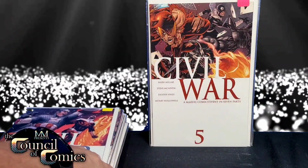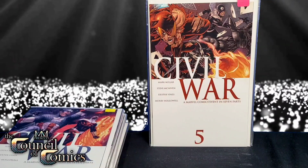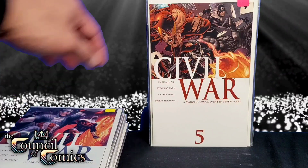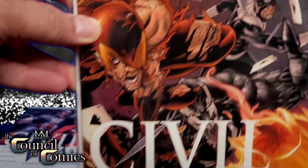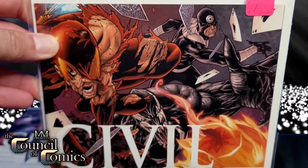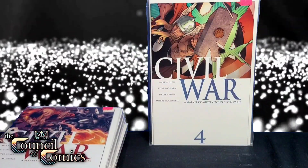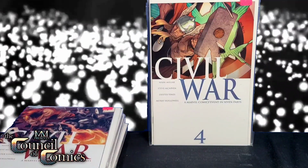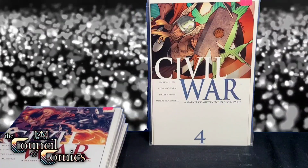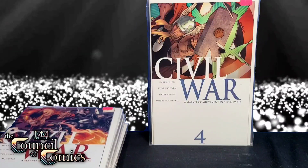Civil War number 5. This is when Spidey turns against the people he joined up with and gets the bejesus beat out of him before getting saved by Señor Punisher. Spoiler alert. Very, very dope. $7. Issue number 4, where a fake clone of Thor comes and kills, I believe, Black Goliath. And that was a big moment in the series. It's a $7 book.